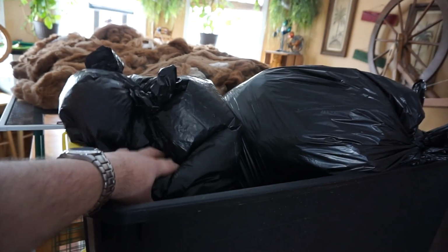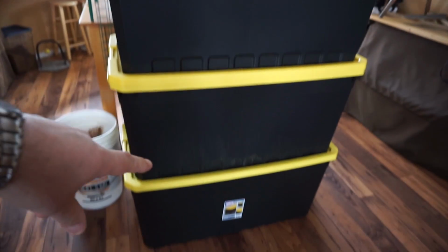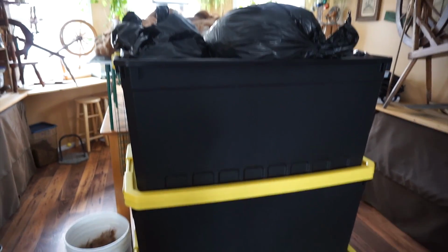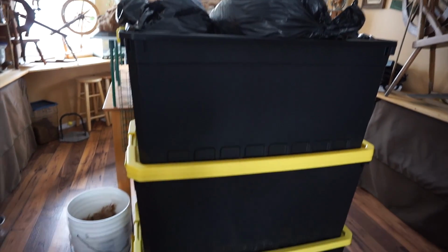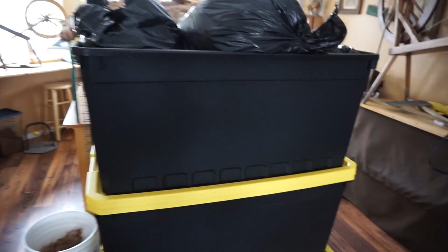This here is some older material ready to be washed, and Tara picked up these big bins. We didn't want to do it in the bathtub like we did last year, because we don't want all that lanolin going down into the pipes and clogging things up.